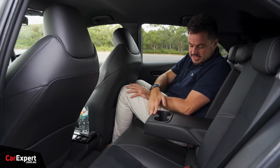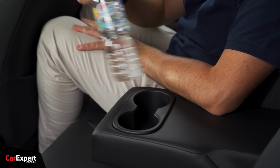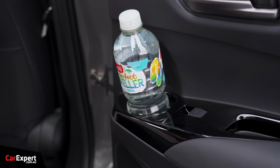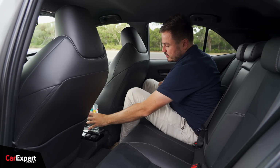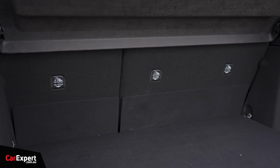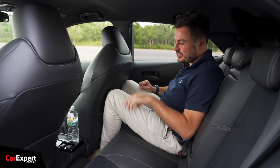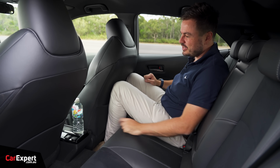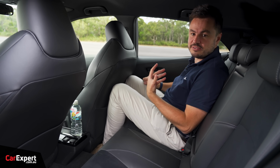Outside of that, you do have this center armrest here with 2 cup holders, so you can stick the bottle in there if you need to. Then you have 1 bottle holder there inside the door as well. You've got 2 map pockets just here, 2 ISOFIX points with 3 top tether points. It's also worth pointing out that because you don't have the center console here, it means you don't get rear air vents, so a little bit disappointing. You do miss out on cooling for the second row.